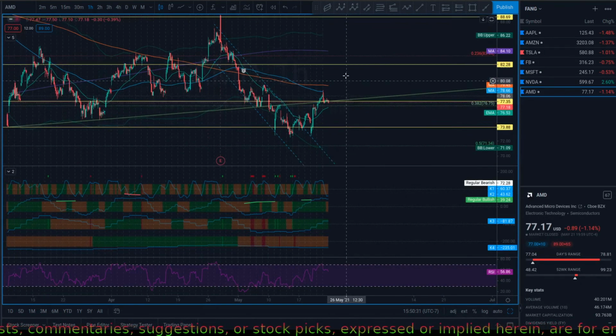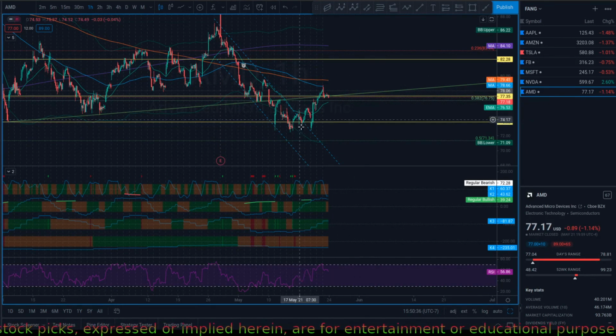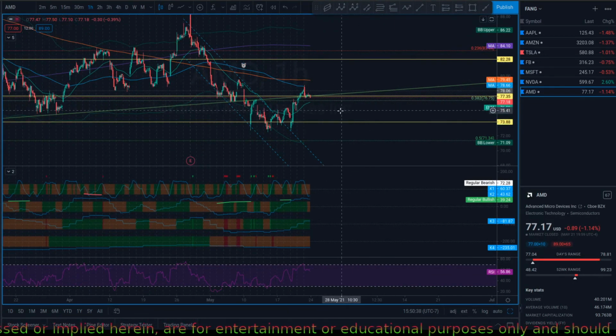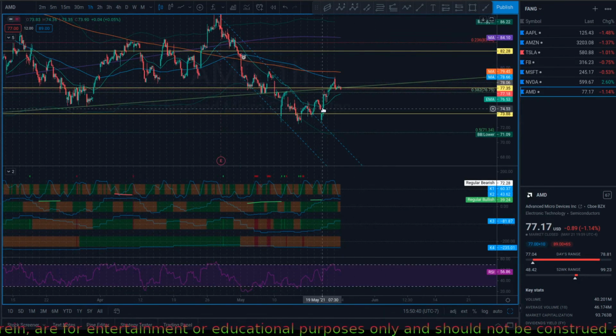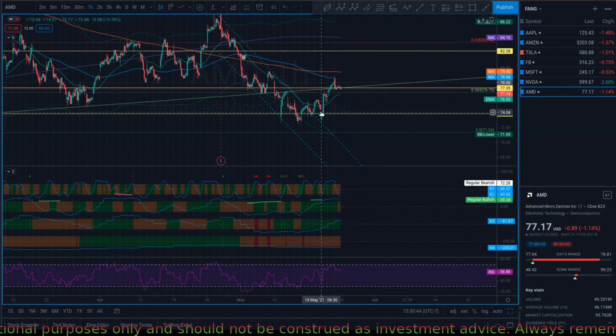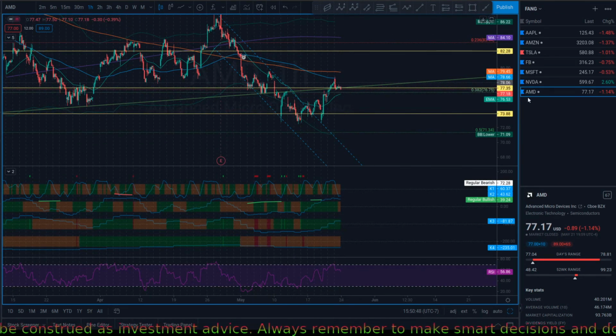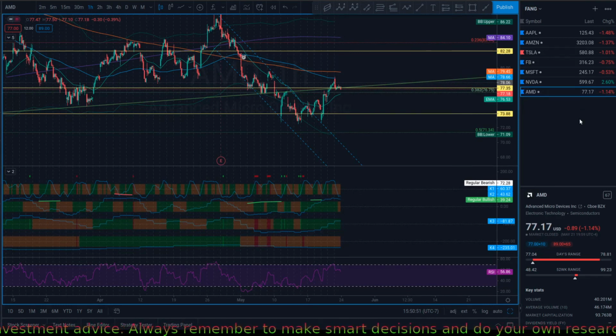And then AMD as well, I think they're gonna make another leg higher right here. So they announced that they were going to do a buyback right here at this point, and I think that rescued the chart right away. So I think that's it for these stocks.